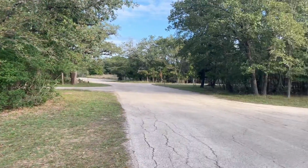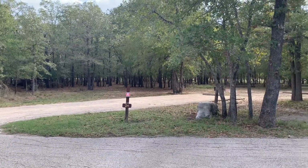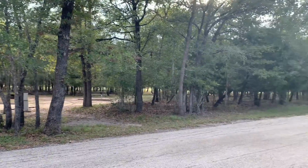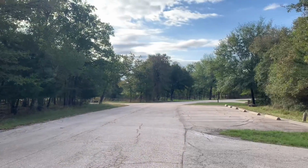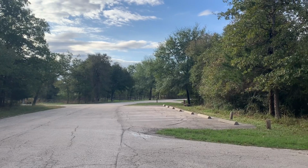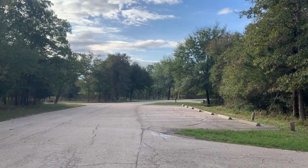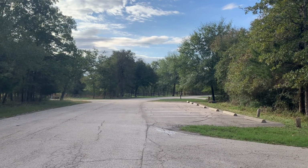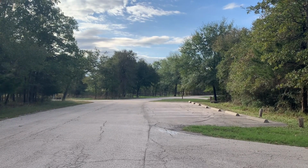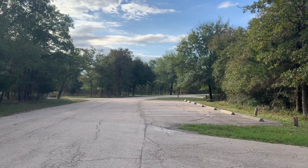But it is now Friday, and all of these signs say reserved. So I feel like it's about to get busy. But it really is very beautiful here. All the sites have a lot of shade, and it's really a pretty place. And we're about to go on a hike, so we will show you some of the hiking trails here at Nails Creek at Lake Somerville Park, south of Bryan College Station in Texas.